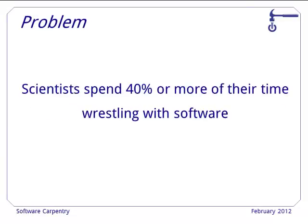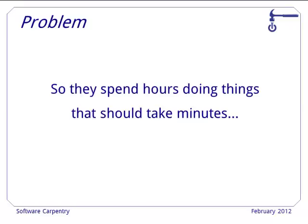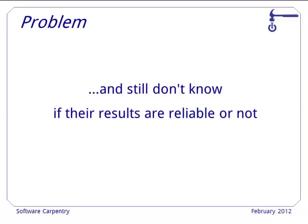The problem we're trying to solve is that scientists often spend 40% or more of their time wrestling with software, but 95% or more of them are primarily self-taught, so they spend hours doing things that should take minutes, reinvent a lot of wheels, and still don't know if their results are reliable or not.